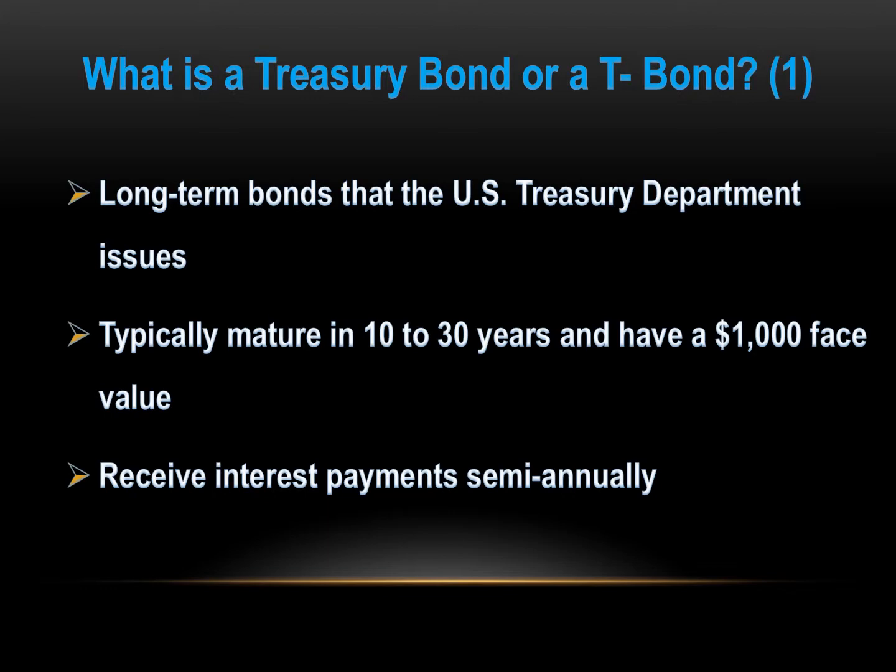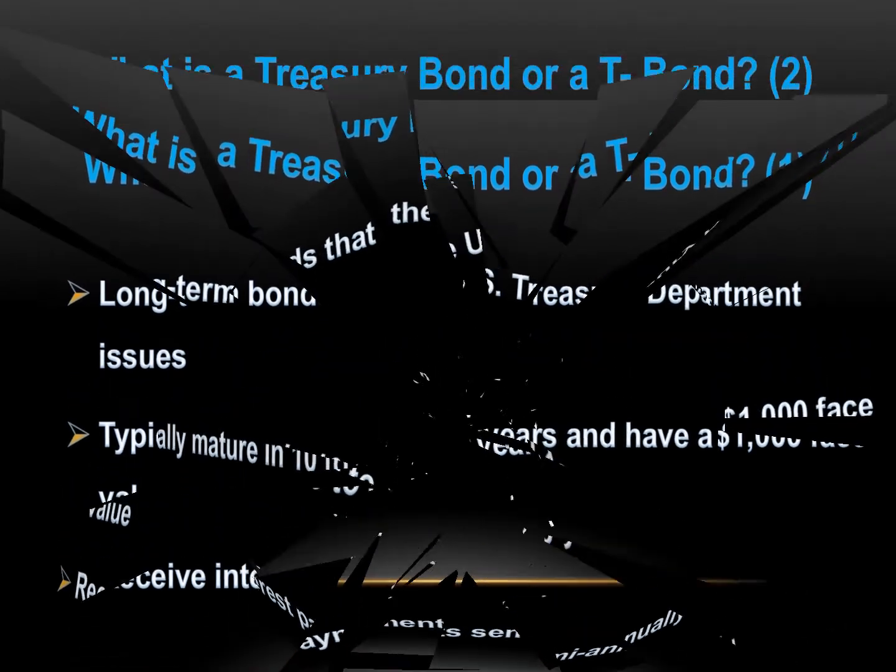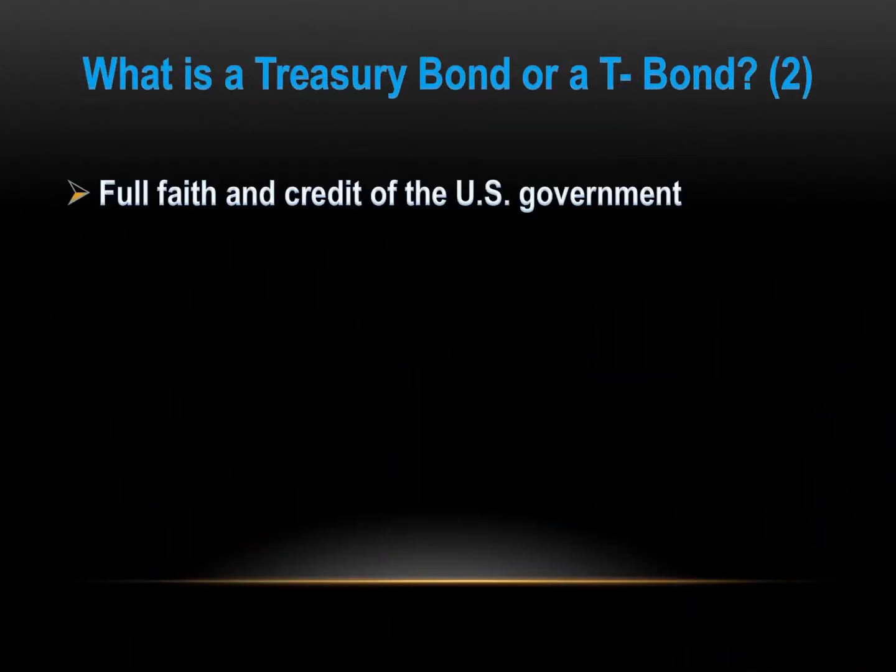T-bonds carry with them the backing of the full faith and credit of the U.S. government. This gives T-bonds a general risk-free status in the investment market. However, due to the absence of default risk and the presence of high liquidity, treasuries can get away with offering the lowest yields. T-bonds are the benchmarks of the fixed income asset class.